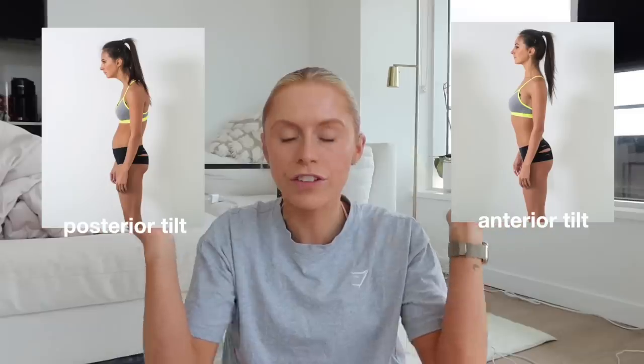The difference: most people don't have a completely neutral pelvis. Some have posterior pelvic tilt, some have anterior pelvic tilt. Here are the two photo differences. It's okay to have a minor one. It's just when it's super severe, and you always want to be working towards having a neutral pelvis. But usually an anterior pelvic tilt is from weak core and weak glutes, which results in tight hip flexors and tight hamstrings.